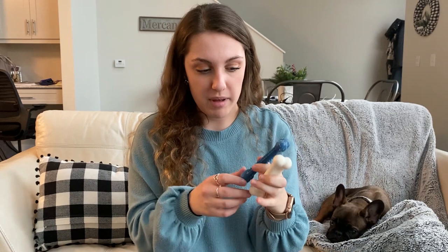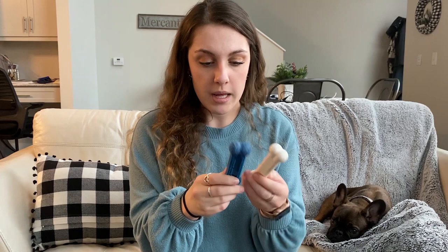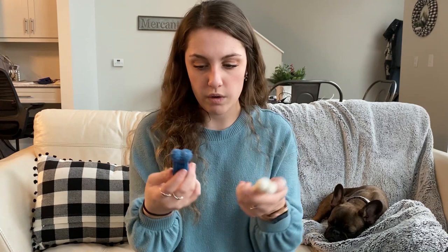And then lastly, I have a couple of big things. I actually have one toy to show you, and I don't have all three. These came in a pack of three and they're kind of chewed up, but these are the Nyla bones. This came in a red, white, and a blue. This blue one has little ribs on it, which is really good for their teething. And I think each one of them is flavored a different flavor, but they don't have an overwhelming smell.